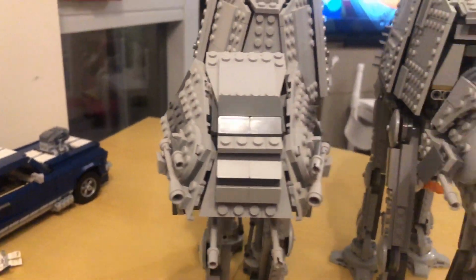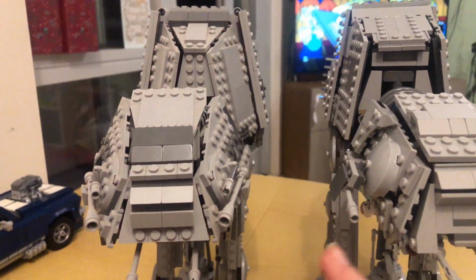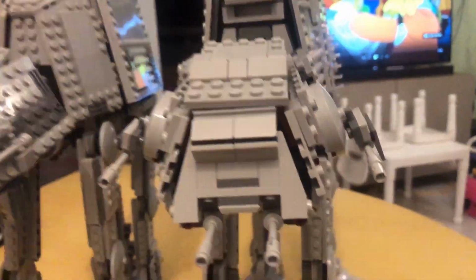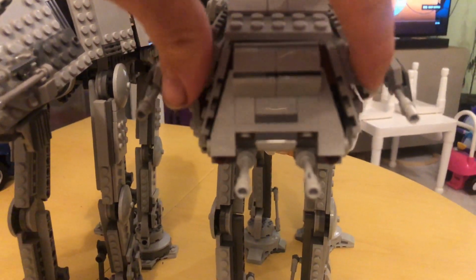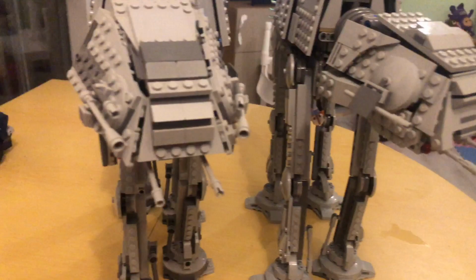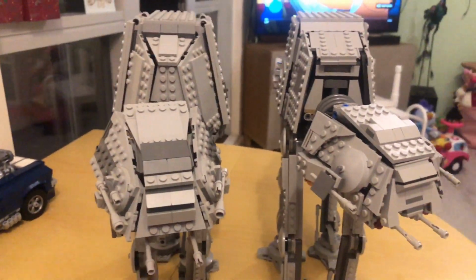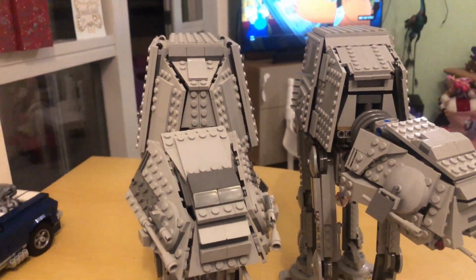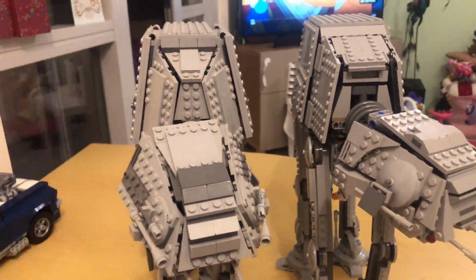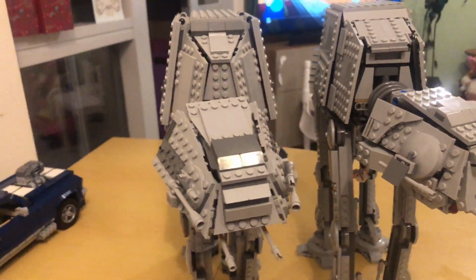Obviously, I do prefer the look of the 2014 version more than that one, primarily because it's not quite so gappy on the front there. The head is dealt with quite nicely, I think. So let's have them on the side, and let's check out the interior. Well, not the cockpit interior, but the back interior, the transportation side of it, the AT part of it. Let's have a little look.